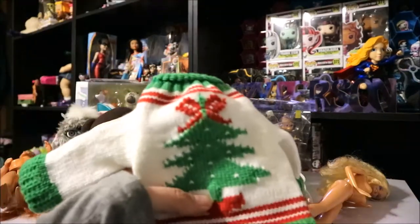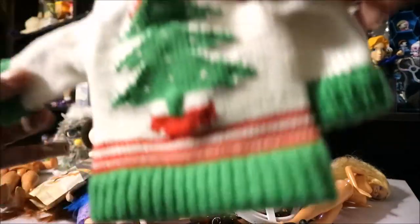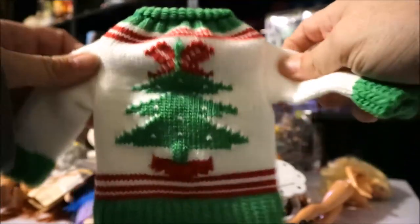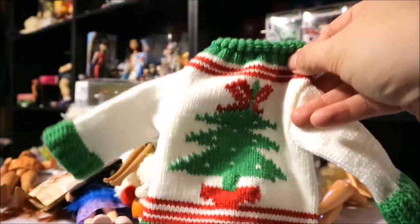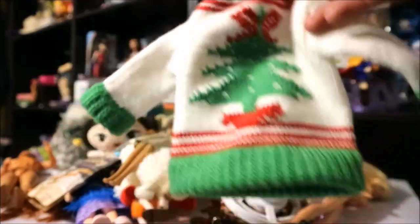And then, I don't know what size doll this could fit. I don't know if this is actually for a doll. Picked it up from the outlet. I don't see any names in it. I'm going to try to see if I have any dolls that it'll fit, because it's a really cute Christmas sweater.